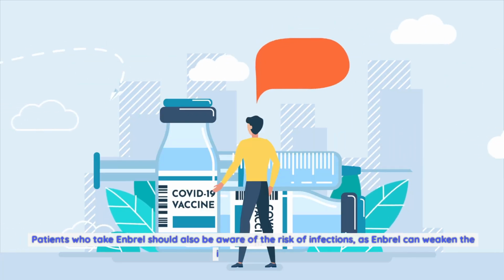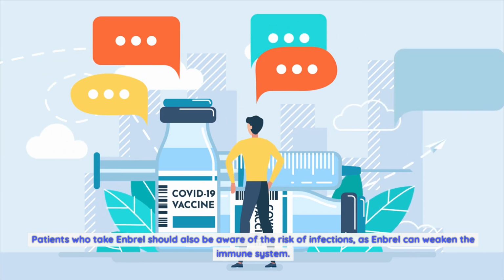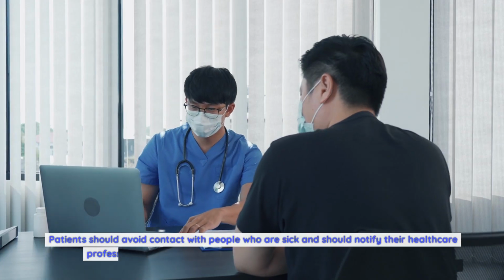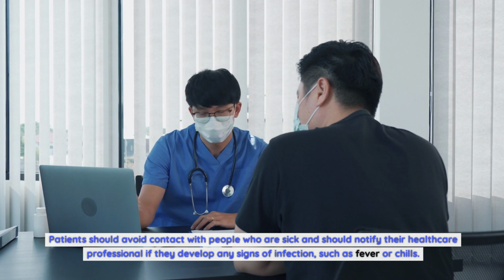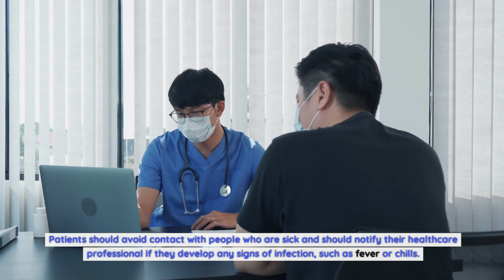Patients who take Enbrel should also be aware of the risk of infections, as Enbrel can weaken the immune system. Patients should avoid contact with people who are sick and should notify their healthcare professional if they develop any signs of infection, such as fever or chills.